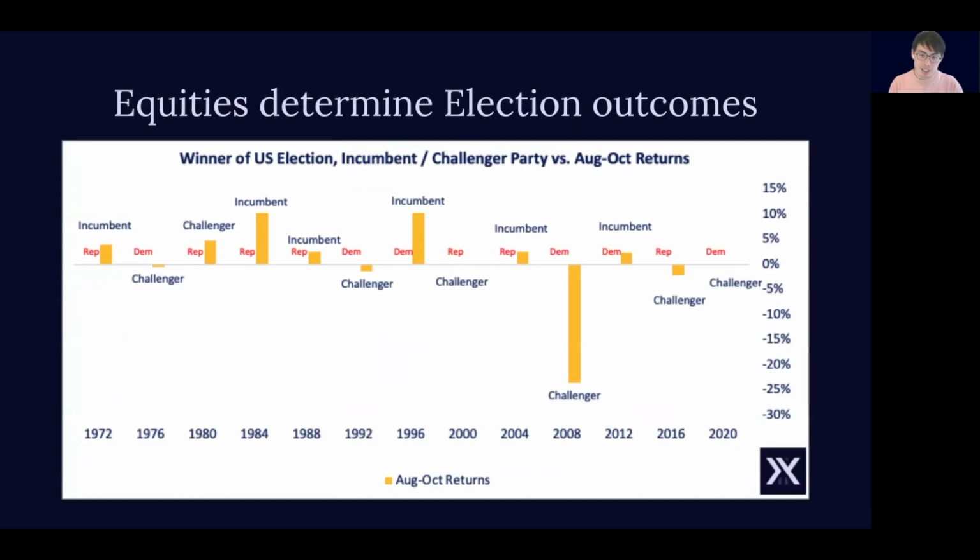And I think this has pretty big implications because I don't know if you still remember this chart from a while back. If we look at August to October equities returns, SPX, the 3 months before the election, the outcome of the election actually correlates pretty well to the outcome of the equities returns in the 3 months leading up to the election. Whenever equities returned negative, even by a little bit, the challenging party almost always won. And when equities returned positively, it's the incumbent party that won.